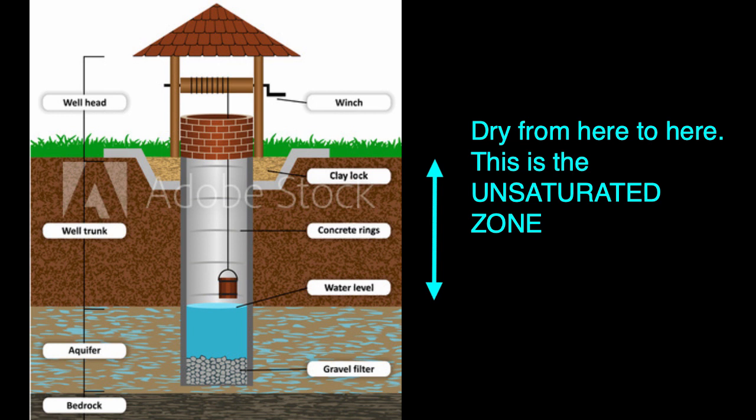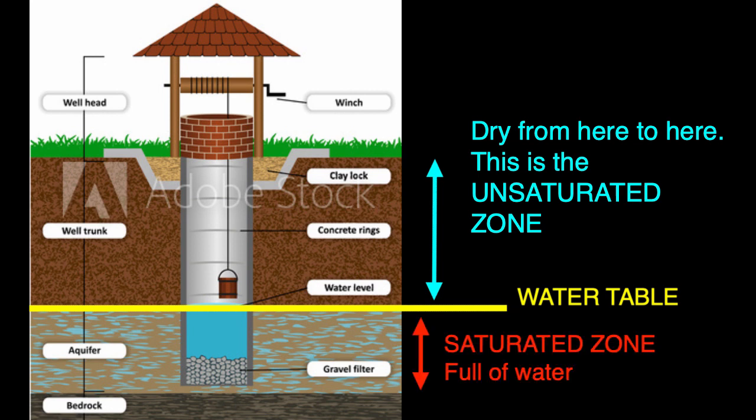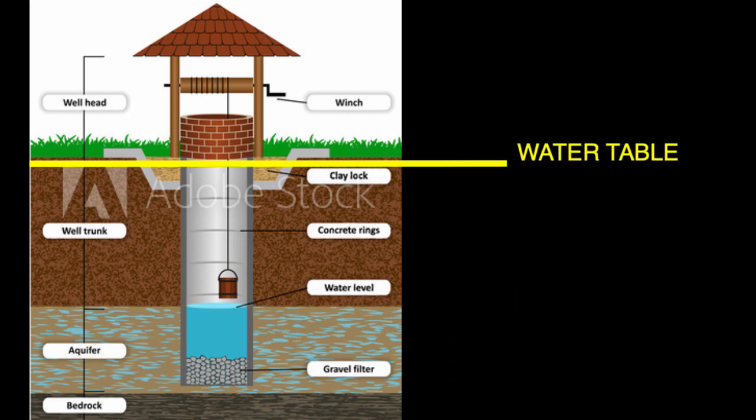And as you dig your well deeper, you hit this water. So where that water is, that line is the water table. And it says water level, and in the well it's the water level, but that's the water table underground. You go down a little further, underneath the water table is the saturated zone. So in my yard, and in a big chunk of my neighborhood, the water table is not that far down. It is, in fact, that far down.